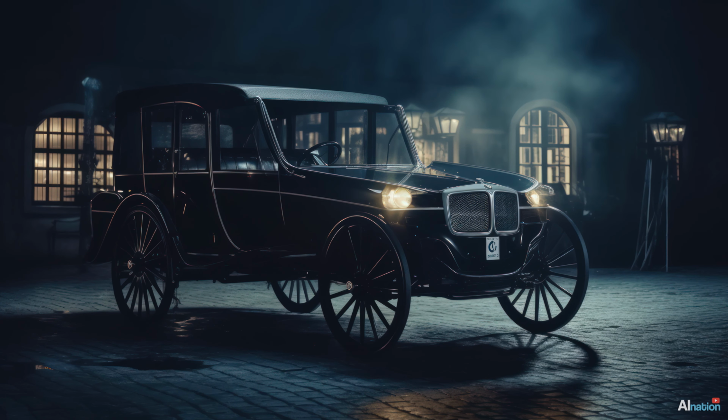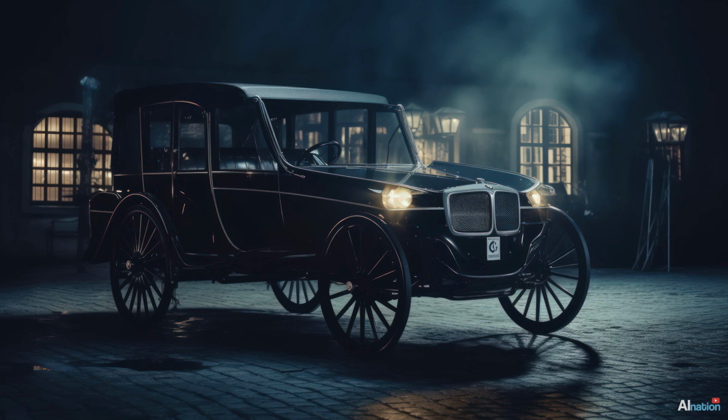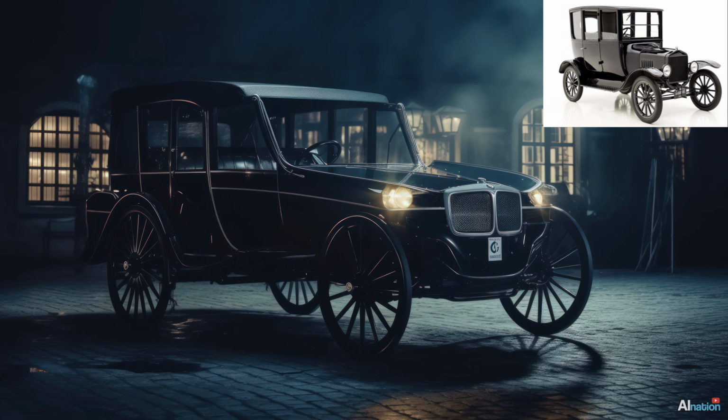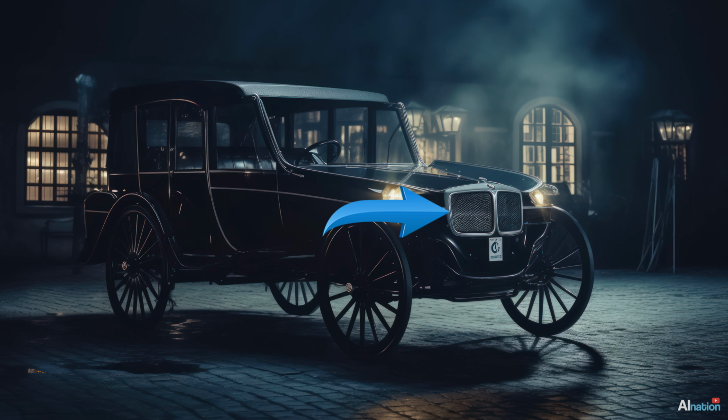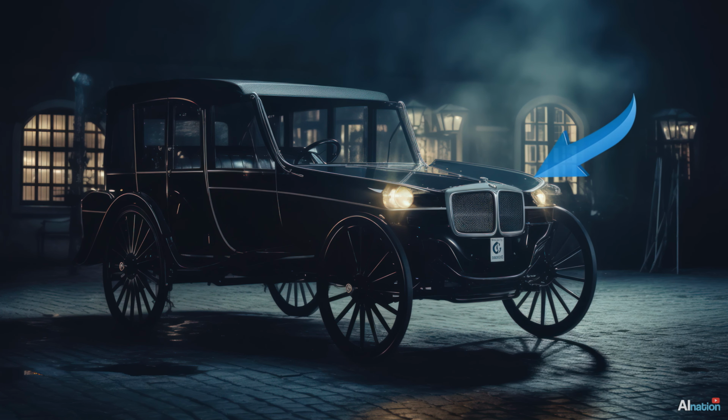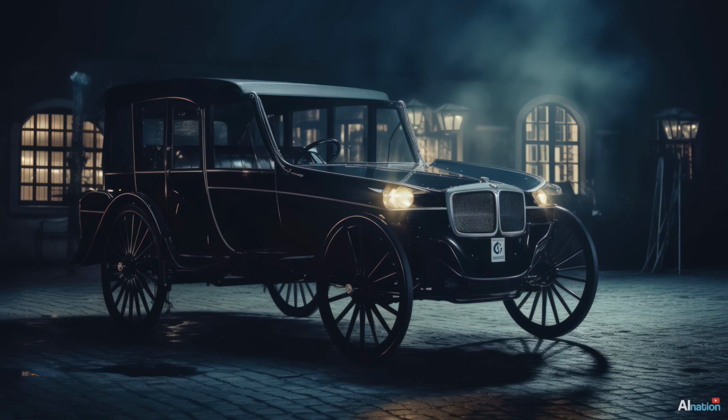The first design was given a BMW style. The car itself became wider than the Model T and much more aerodynamic. It received a characteristic BMW grille, which looks very good on it. The hood design became quite stylish, with two upward curving wings on the sides.